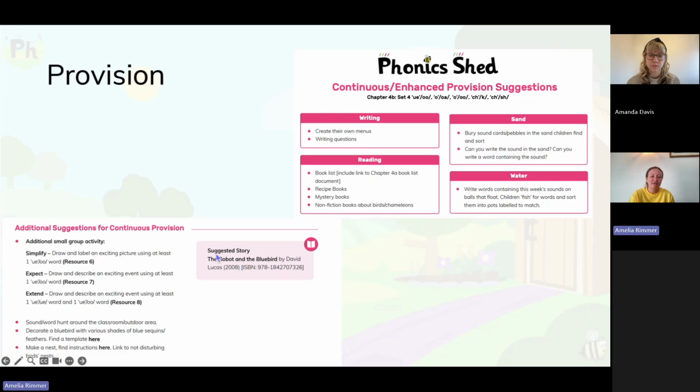One way to increase the amount of exposure children are getting to phonics is to use different provision in your classrooms. So we have included with all the lesson plans lots of continuous or enhanced provision suggestions which help bring your phonics into other areas as well, and there's additional suggestions at the bottom of each lesson plan. This means you've got extra activities that you can maybe use as homework or additional things at the end of the day or in the afternoon to try and increase the amount of time children are working on phonics.